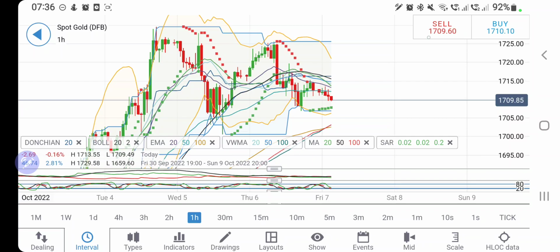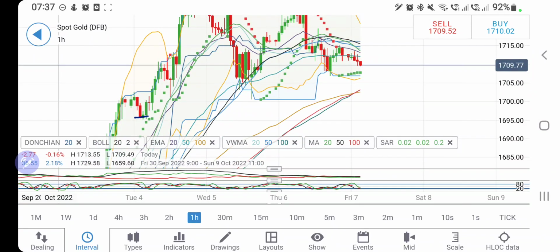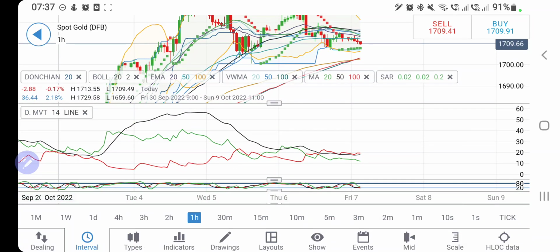So you can buy at 1715. At the same time, one must not forget, on the hourly charts, despite a drop, it is giving you higher lows. You can see the base created here, and this time it has created a slightly higher base at 1707 levels. So if you see it trading below 1705, which is the previous base, if you see it dropping below this, you can certainly initiate a sell position. Then you can expect 1700 and lower levels. So two levels are clear: between 1705 and 1715 we will not take any position.